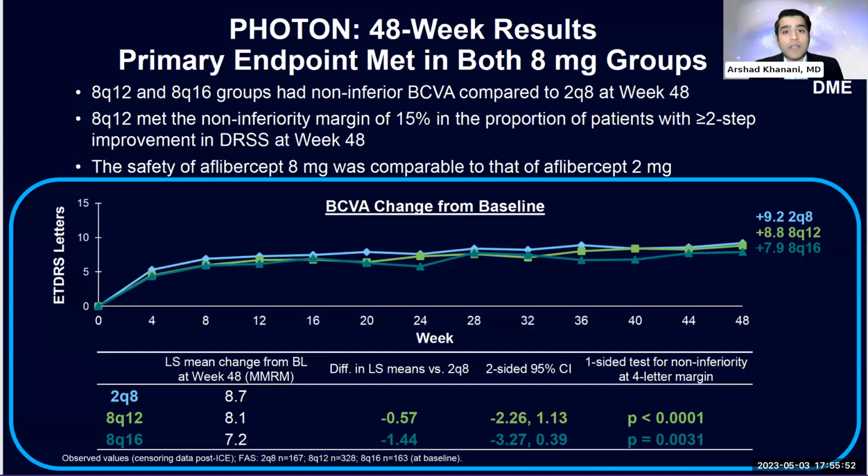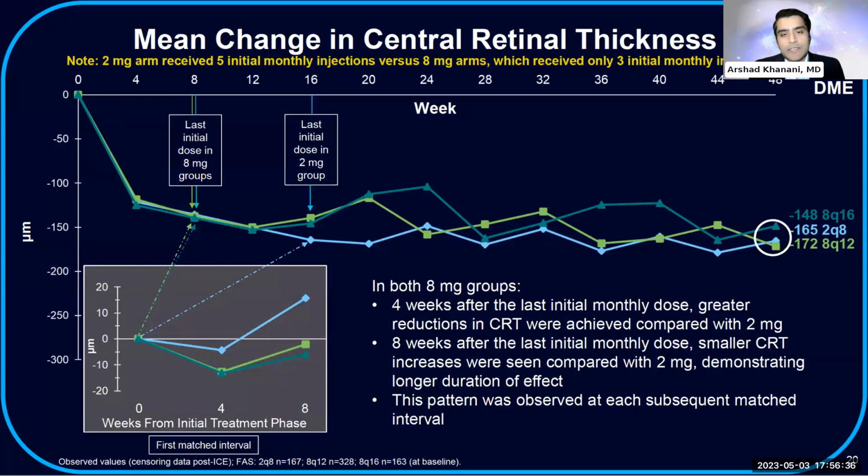So here are the results. These are the 1-year results. We are waiting for 2-year results later this year. Primary endpoint was met in both 8 milligram groups. Aflibercept 8 milligram every 12 weeks and 16 weeks had non-inferior BCVA compared to aflibercept 2 milligram every 8 weeks. As you can see on those curves, patients gain anywhere from 7.9 to 9.2 letters. The 8 milligram every 12 weeks met the non-inferiority margin of 15% in the proportion of patients with 2-step or greater improvement in DRSS at week 48. And the safety of aflibercept 8 milligram was comparable to that of aflibercept 2 milligram. And I'm going to cover that in the next few slides after I show you the OCT.